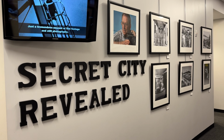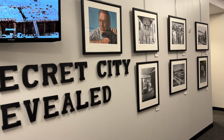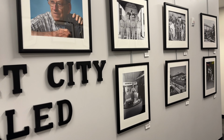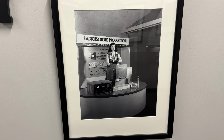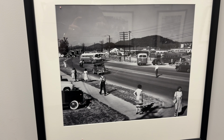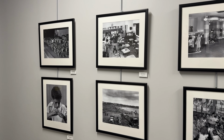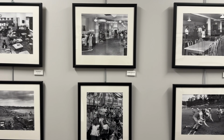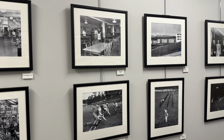You can see up on the wall it says Secret City revealed that this museum actually opened as the American Museum of Atomic Energy in 1949. You can see this photo from 1949 up on the wall of the original museum, along with this photo of this central bus terminal back in 1949, along with lots of old photos that you can come in here and look at of the Oak Ridge area back in the late 1940s.